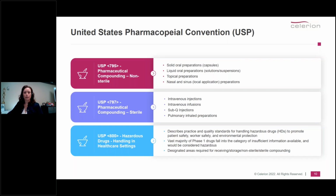USP 795 covers non-sterile compounding guidelines. This would include oral formulations, topical formulations, overall anything that would be considered non-sterile. USP 797 covers sterile preparations, including IVs, subcutaneous preparations, and inhaled preparations.